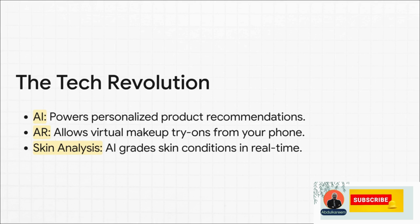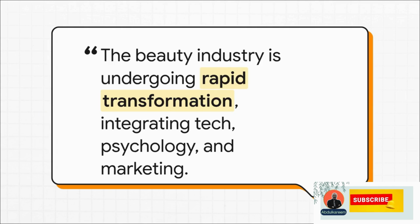Augmented reality lets you virtually try on 100 different shades of lipstick right from your couch. There are even tools now that can track changes in your skin over time with a level of precision that used to be impossible outside of a lab. And this isn't just about cool new gadgets either. It is a fundamental shift in the entire industry.